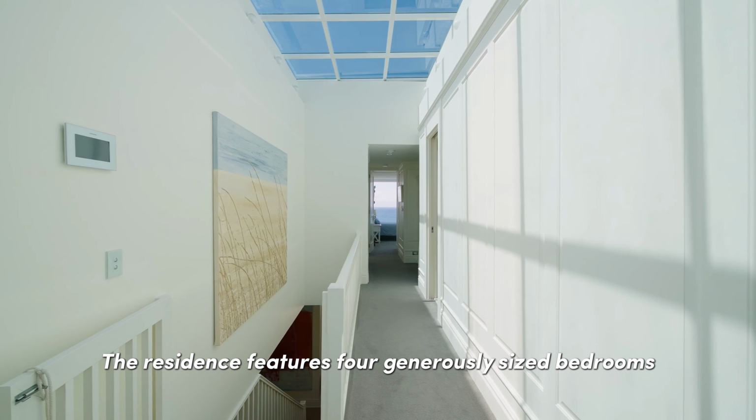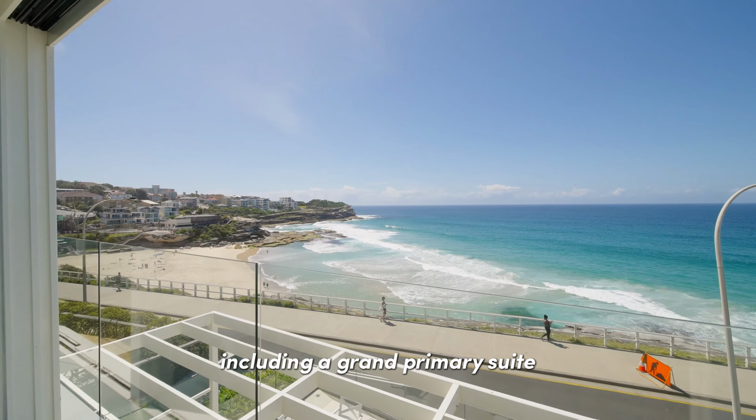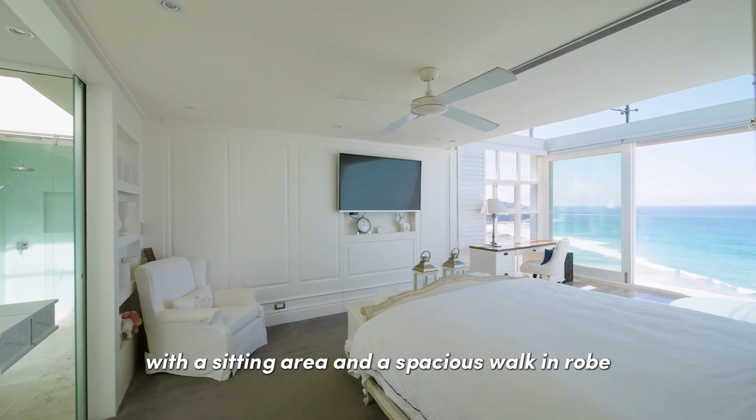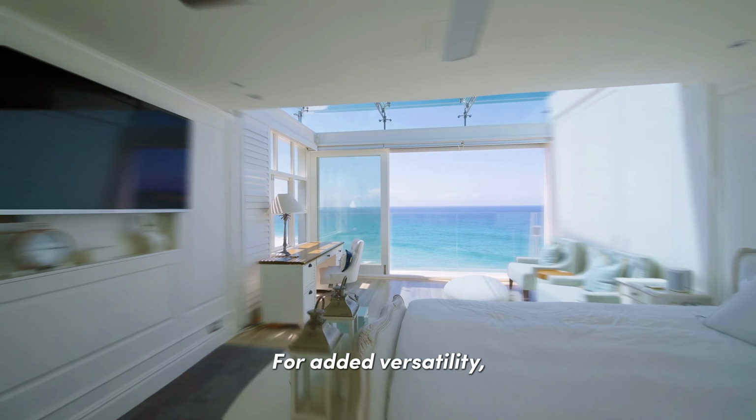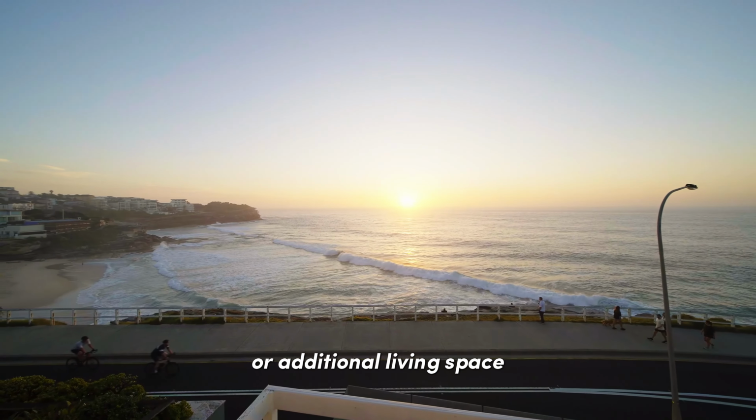The residence features 4 generously sized bedrooms, including a grand primary suite with a sitting area and a spacious walk-in robe. For added versatility, there's a lower level lounge that can serve as a guest suite or additional living space.